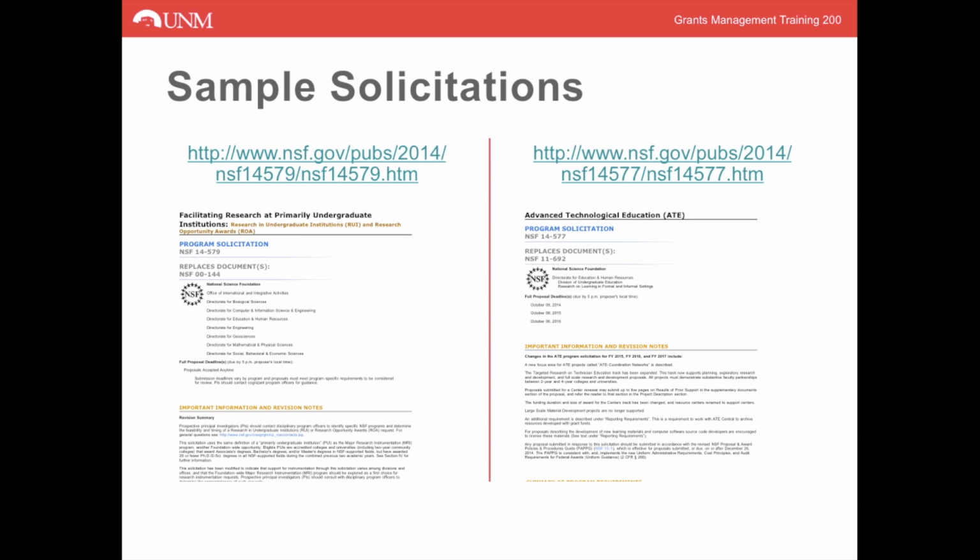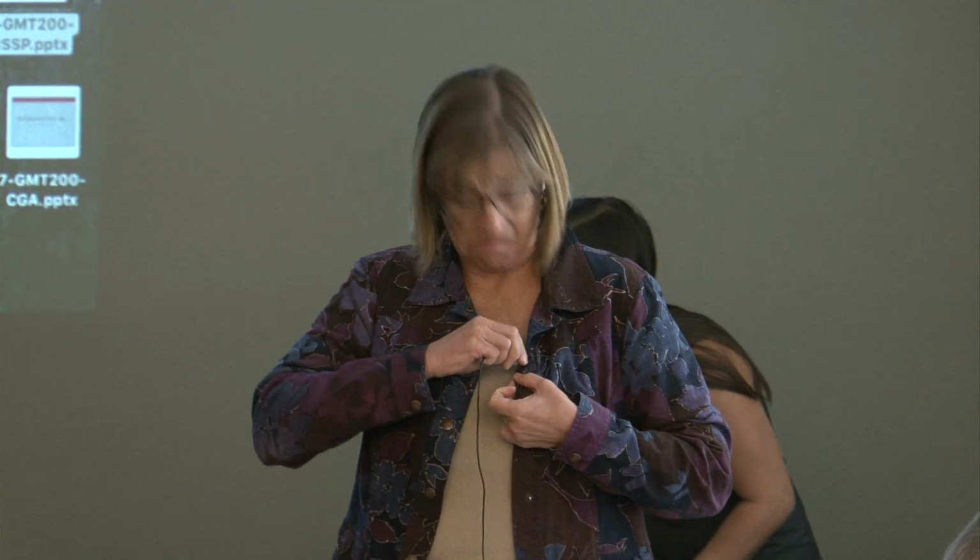Let's pretend like we clicked on an opportunity that we want to look at. So the thing about Pivot, if you're like me, never read instructions. You don't have to with Pivot. Once you get your account, you can just click around.